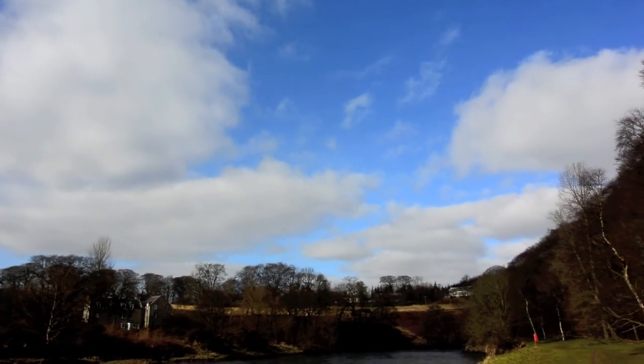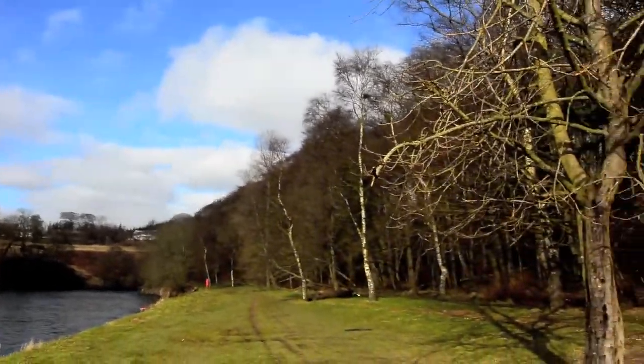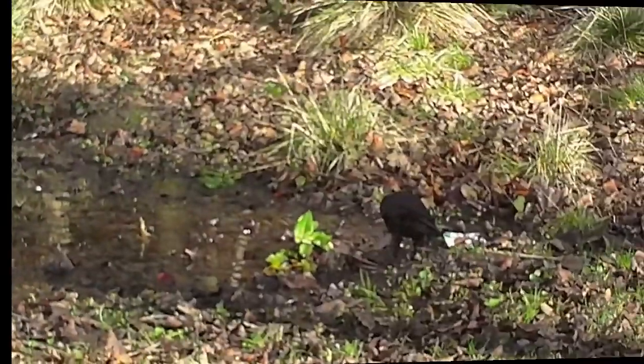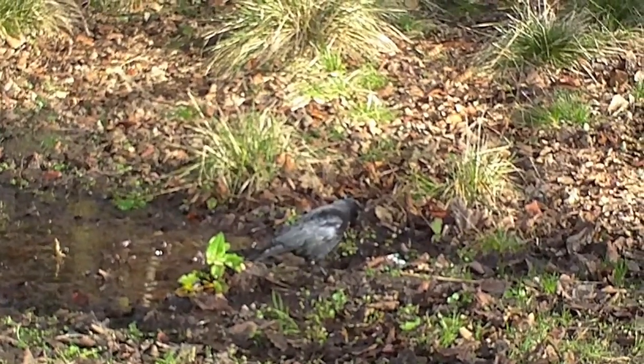larger predators. We observed the foraging behaviour of crows in Seaton Park, Aberdeen, at noon on Monday the 25th of February, which was a sunny day. Here's a clip of a crow that we have named Edgar, foraging for food. And that was Edgar the crow.